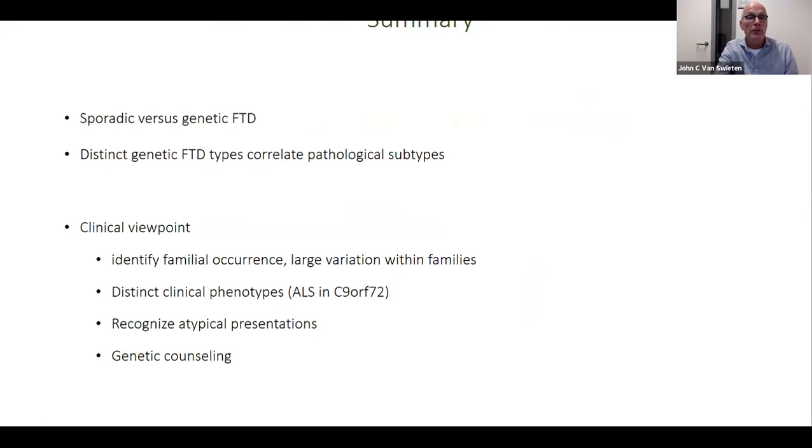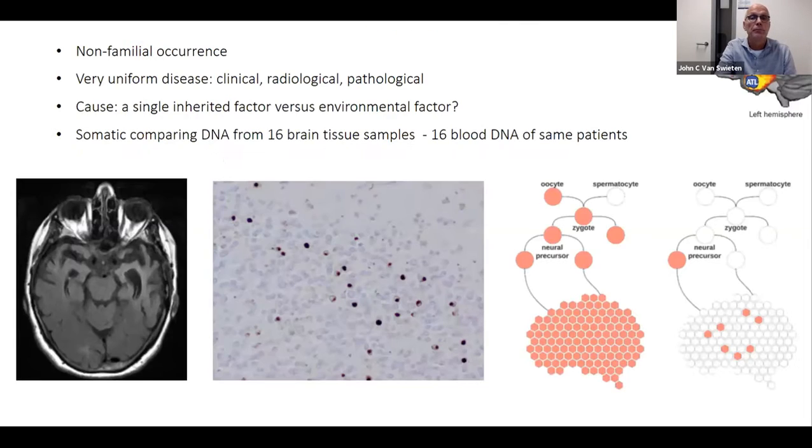Okay, sporadic variants, distinct genetic forms correlate with pathological subtypes, and from a clinical viewpoint, identify familial occurrence. There is large variation within families. There are distinct clinical features, ALS and C9orf, and recognize the atypical presentations. If there is Alzheimer's in the family, it should be Alzheimer's confirmed by fluid biomarkers, otherwise you are not sure.